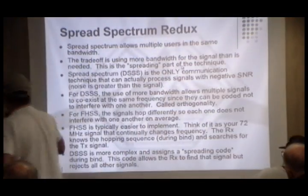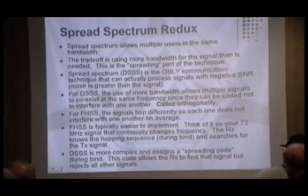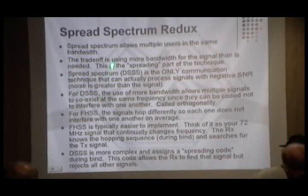Okay, so let me redux this for you. The spread spectrum allows multiple users in the same band. You can have a guy on two exact same frequencies with a direct sequence, and they won't interfere with one another. That's because they've been spread across there. That's what's called the spreading part of the technique.